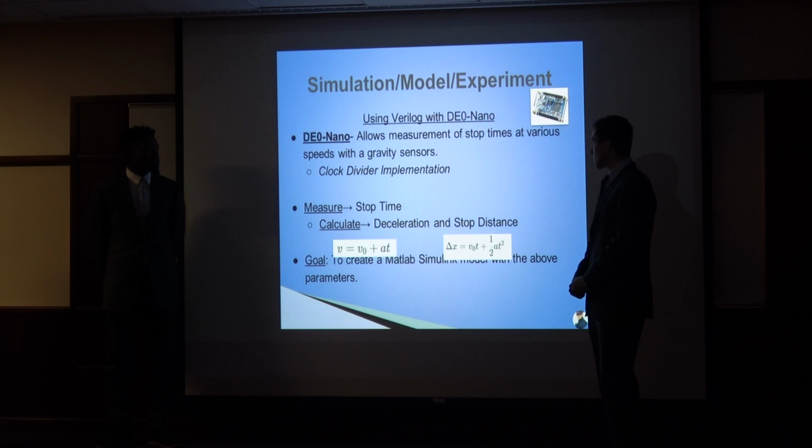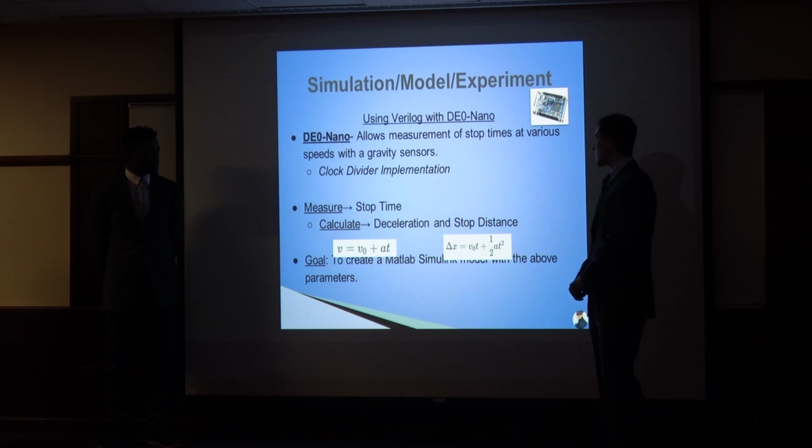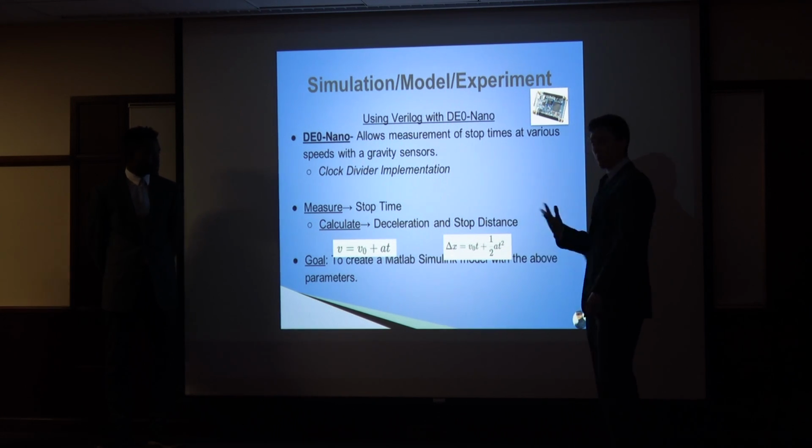So basically, when the drone is leaning back to decelerate, the gravity sensors will activate and start the counter. And finally, when the drone is in a rest state, the gravity sensors will deactivate and stop the counter. That way we will know the stop time.